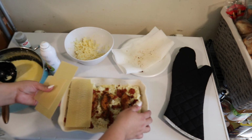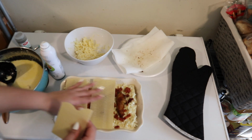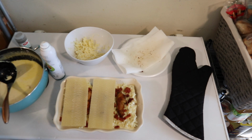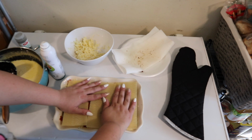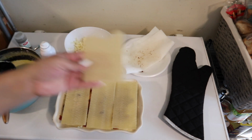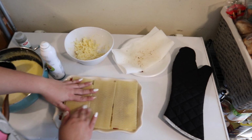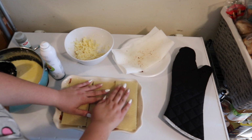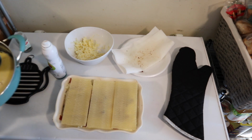Okay, now I don't even know how I'm gonna do this, now that we're at the top. Oh my goodness. Just gotta make this happen. I literally have one pasta left. We're just gonna tuck it in there. Nobody knows. Goes against everything I said. Okay. Pray this sticks together.